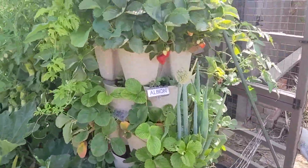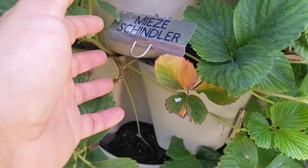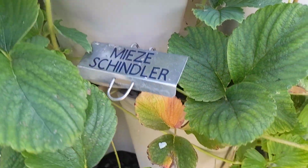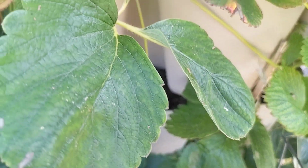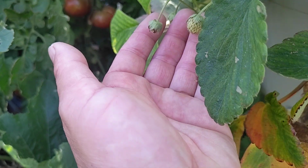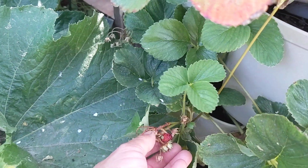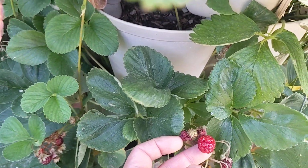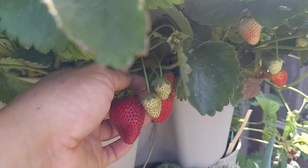So we have some more strawberries over here. Mein Schindler. This is an old German variety, or a variety developed in Germany by a hobbyist. And the plants are pollen sterile, so you need a couple of different varieties to pollinate them. So they make these round strawberries that are closer to the wild strawberries. So we got some really overripe ones that are starting to dry. Here's one. And then we got, this is a New York developed variety.